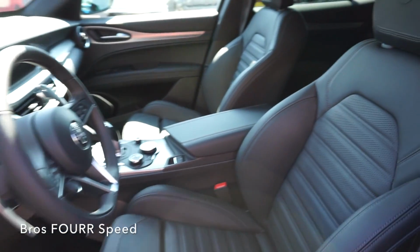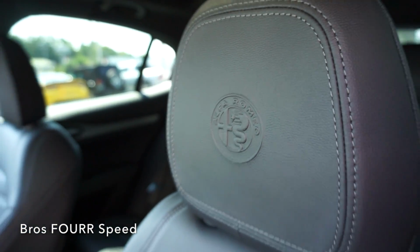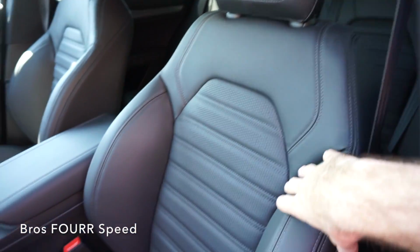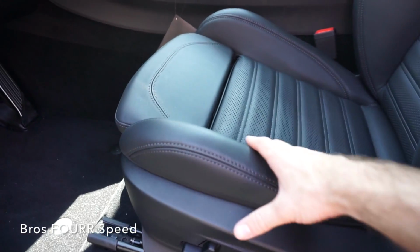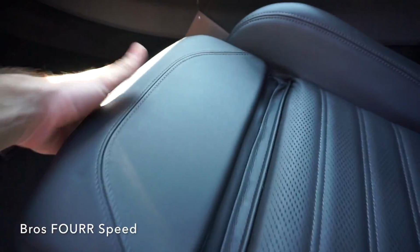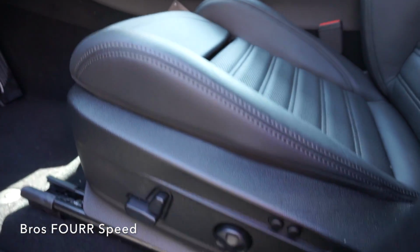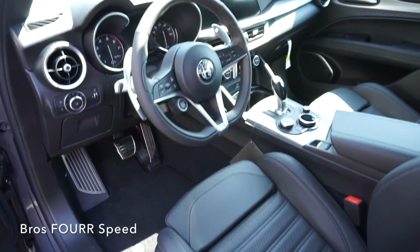These are the Sport Bucket black leather seats. You have the Alfa Romeo logo embossed in the headrest, more of the gray stitching, very aggressive bolstering on both sides along with down below. If you need to make an adjustment too, the front of that pulls out. You have your automatic controls for your lumbar support and adjustability.